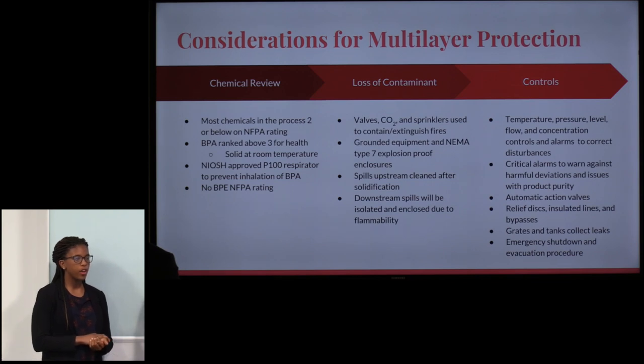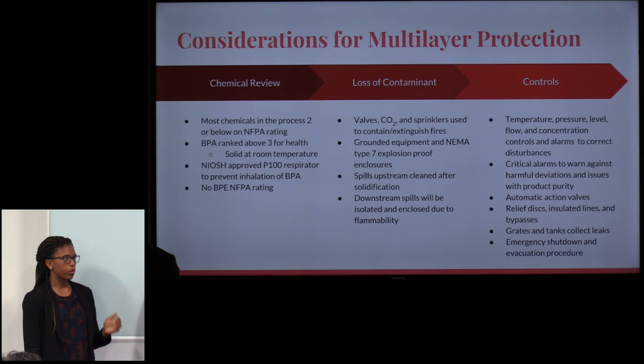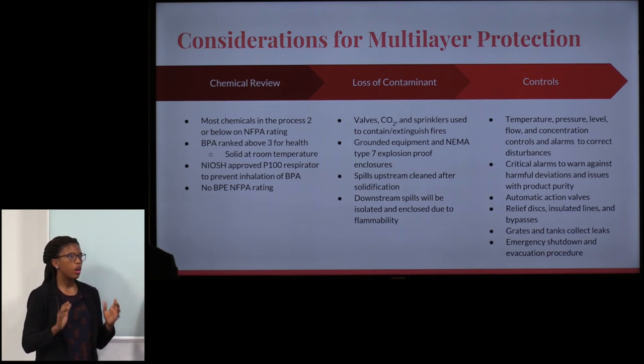We have two different plans of action for spills and handling them. If they happen upstream before the reactor, we would just wait for the stream to cool and solidify before we clean it up, because at this point it's only melted plastic that we're dealing with. But post the reactor, as you saw, we have a lot of different things coming out. So we'd have a concern with flammability and health safety, as I said before. So we'd have to actually evacuate the area and isolate whatever's spilling out.